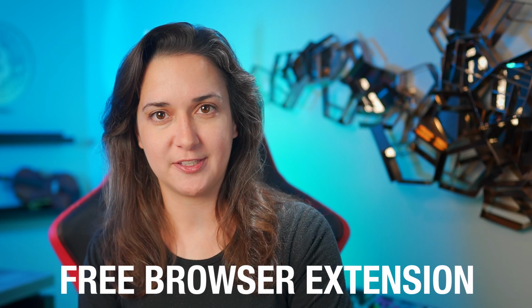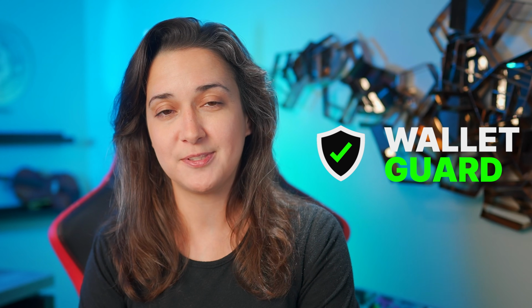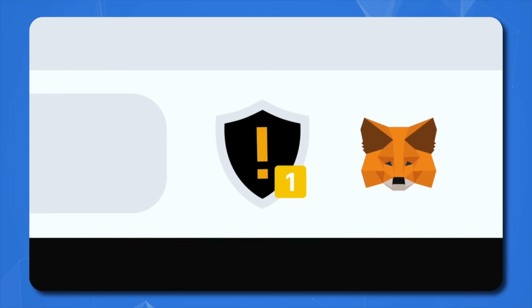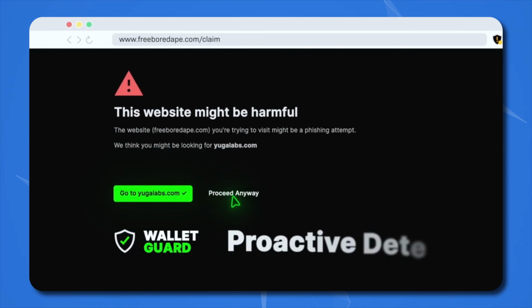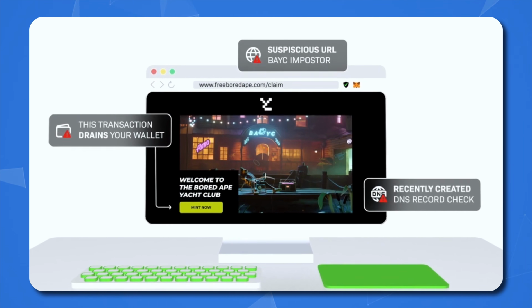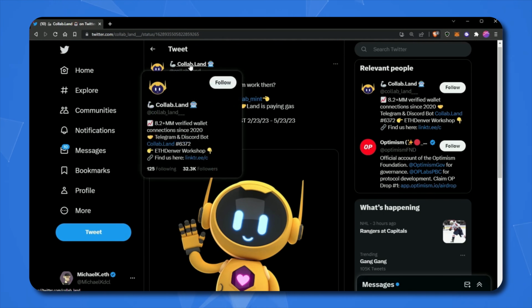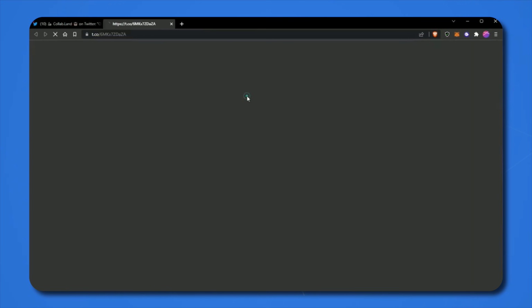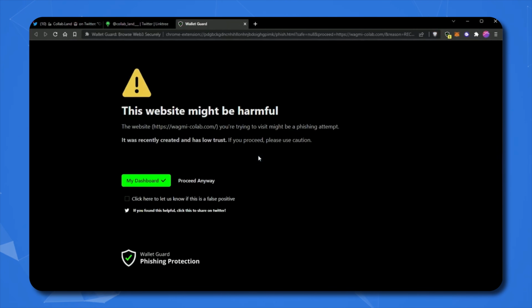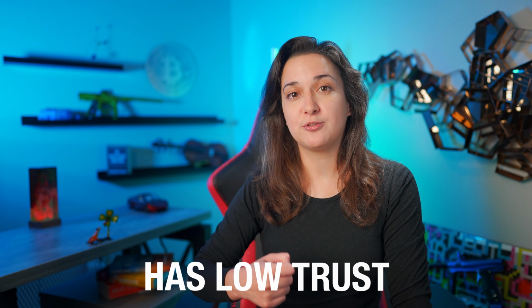It's a free browser extension called WalletGuard that helps us make sure we are accessing the correct and official sites of crypto projects, and shows us exactly what is going to happen when we connect our crypto wallets to websites to sign transactions so we avoid losing all of our funds to a scammer or hacker. For example, if we are interacting with a smart contract, like for minting NFTs, when accessing the site, WalletGuard's phishing protection layer executes and warns you if the website might be harmful, if it was created recently, and has a low trust score, or if you proceed to do so with caution.